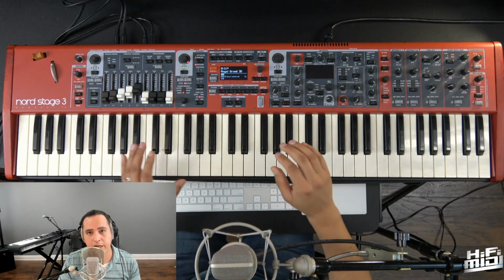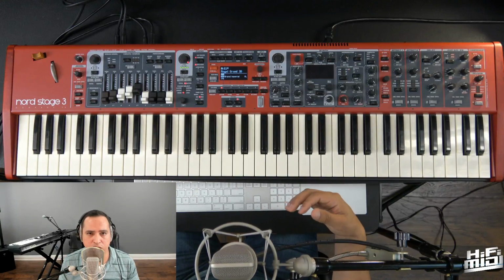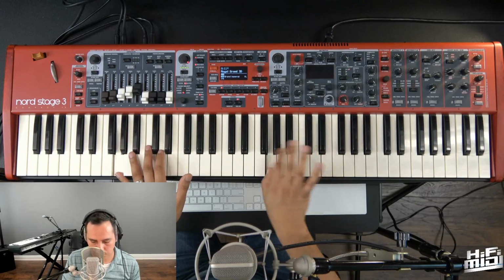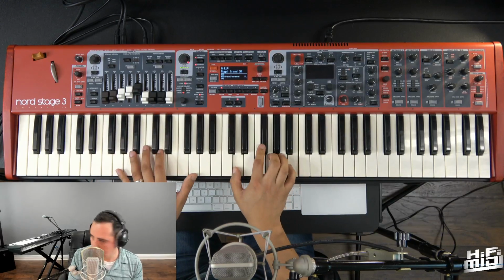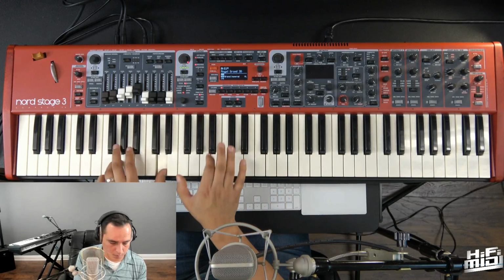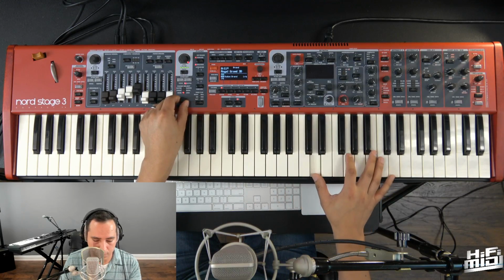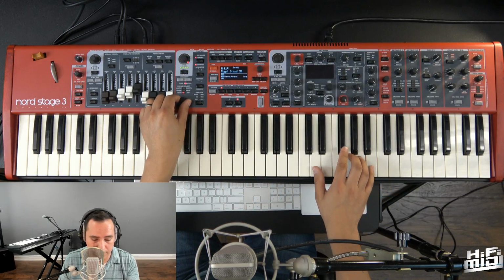This is great if you're performing live and you don't hear the sound cut through. You can change it, or if you feel like there's too much brightness or something, you can change that as well. Set it to soft. And then we have bright. It's really cool. Now let's go through the different sounds. All of these sound beautiful to me.